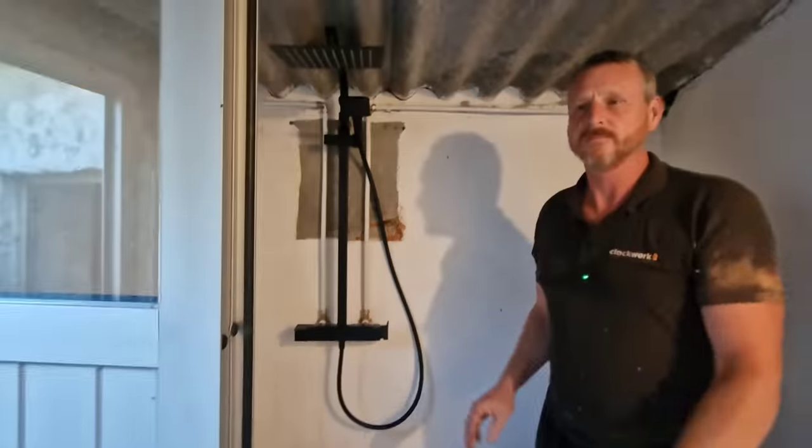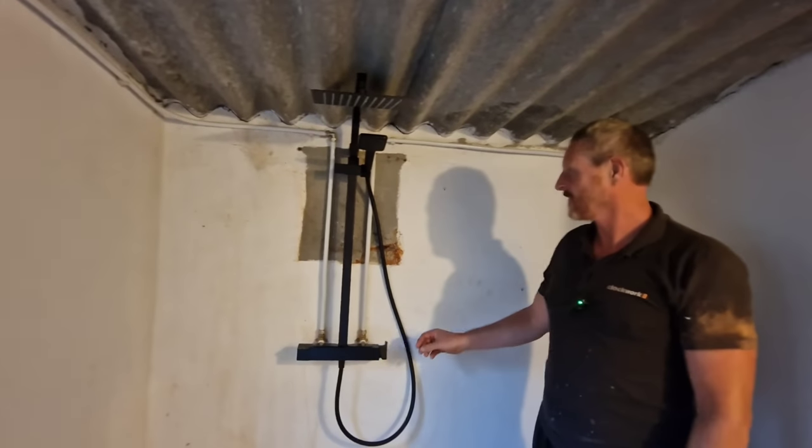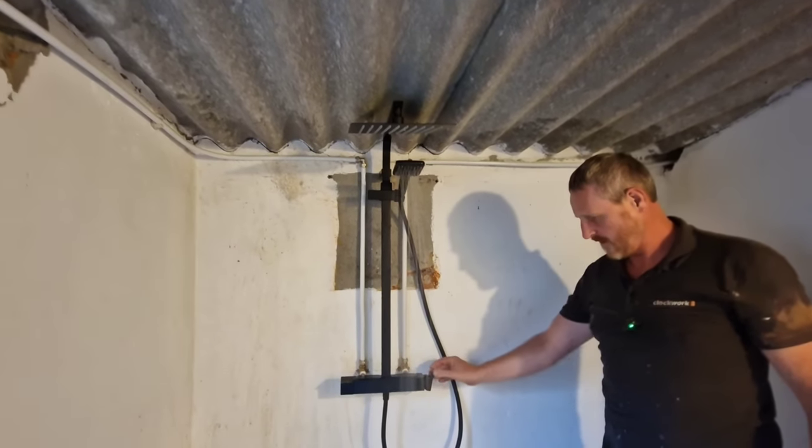So solar showers are wonderful in the summer when it's sunny, and in the winter they're hideous. Yes. So we now have hot feed. Hot feed coming through here, and the cold feed from the existing cold supply. Yay!